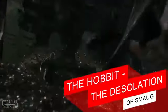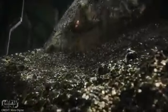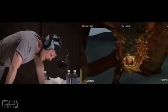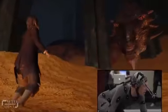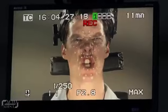At number 3, The Hobbit: The Desolation of Smaug. The Hobbit film series is quite famous for its dragon sequences. Benedict Cumberbatch played the role of the fiery dragon Smaug in the series. To resemble the movements of that giant creature on screen, he also acted for the role in a motion capture suit. So be it the voiceover or the stage acting, the actor really gets into the skin of his dragon character.